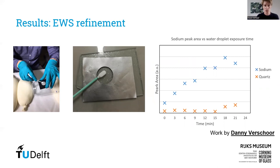During the collaborative project, three students worked on the refinement of the ion chromatography protocol, and they addressed the most important question first, namely that for a lot of objects, the distribution of ions on the surface appeared to be heterogeneous. So we were wondering if this was a result of the protocol, if the protocol was unreliable, or that this was really a heterogeneity present on the glass surfaces.